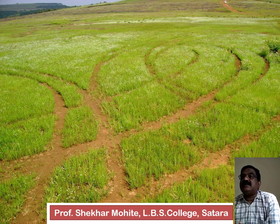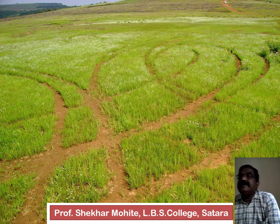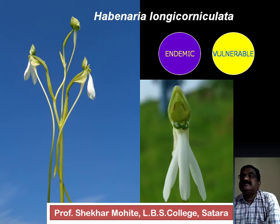This is the threat to the KAAS plateau, that is vehicles moving all along towards the KAAS plateau. At that time there was no fencing, but now there is fencing to the KAAS plateau all along the roadside. So under the tires of the vehicles, the tubers get crushed. This is the major threat from the tourists.